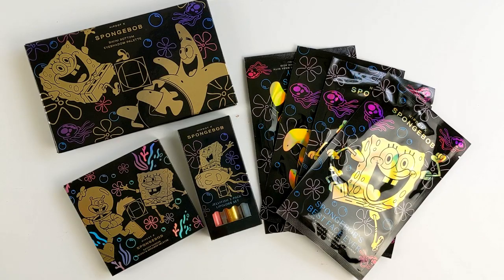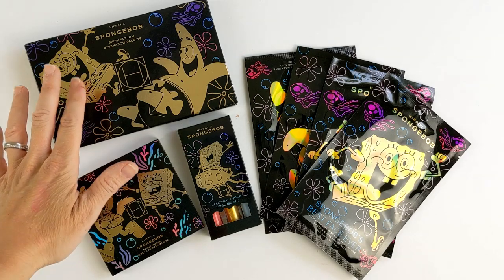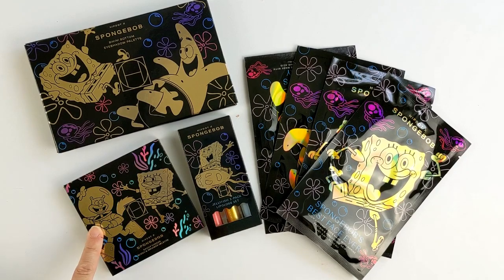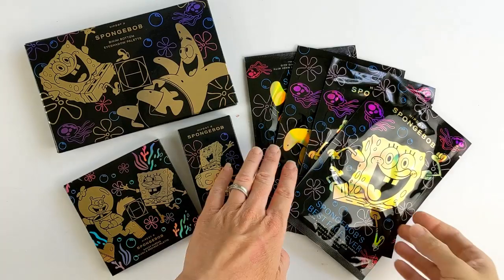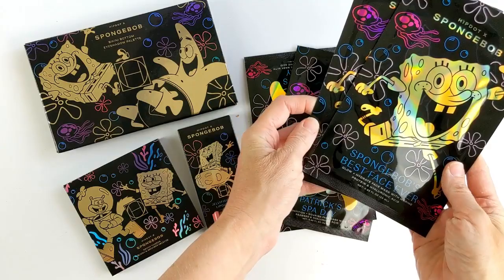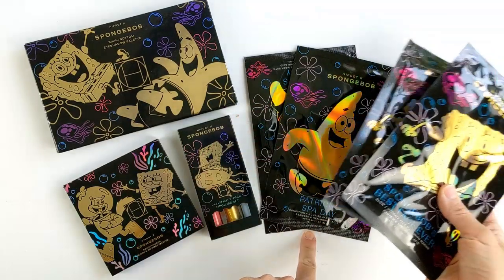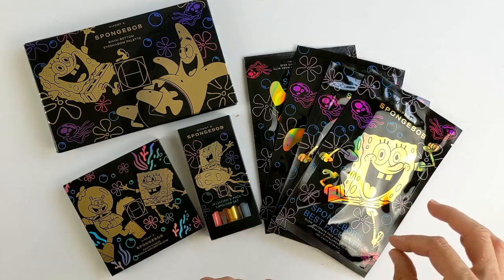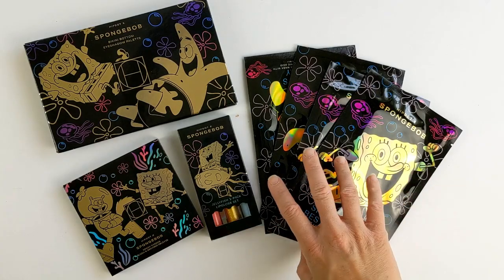Hey guys, it's Thursday. I just got a package from an indie brand called Hip Dot, and they just launched a Spongebob collection, which looks so super cute. So I can't wait to open all this up and show it to you guys. There's an eyeshadow palette called Bikini Bottom, which is $36. There's a blush and bronzer duo, which is $18. There's also a lip gloss trio that's $30. And then there are 4 face masks for $20 for all 4, and there are 2 different versions: SpongeBob's Best Face Ever and Patrick's Spa Day. The masks themselves actually look like the characters' faces, which is so crazy, as you can see if you go to their website. They're so cute.